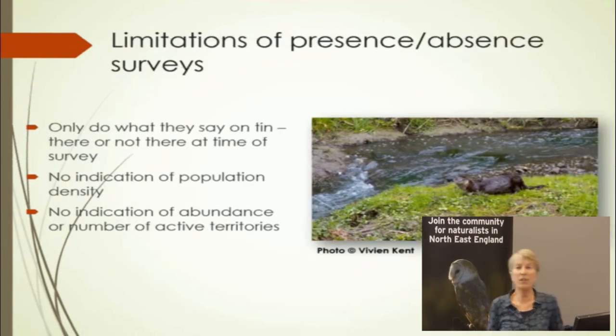So there are limitations of presence-absence surveys. They obviously only do what they say on the tin. Otters are either there or not there at the time of the survey. You don't get any indication of population density, or of abundance, or of the number of active territories.